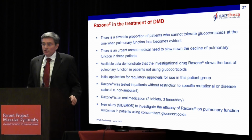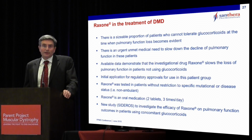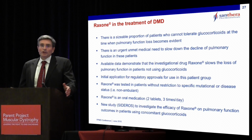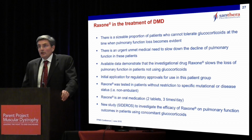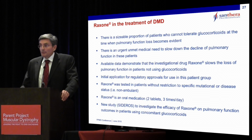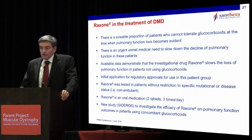Raxone was tested in patients without restriction to specific mutational or disease status. So specifically whether or not you're ambulant is not a question here. The drug is an oral medication, taken 3 times a day, 2 tablets 3 times a day. And the new study that we are about to start will investigate the efficacy of the drug on pulmonary function outcomes in patients using concomitant glucocorticoids.